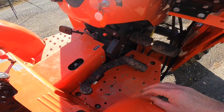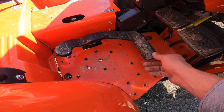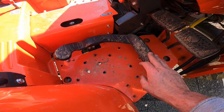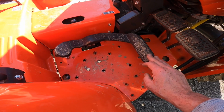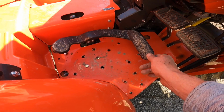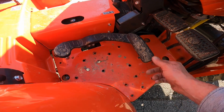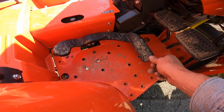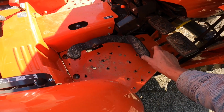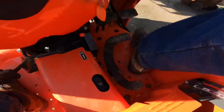And last but not least, this is the dreaded treadle pedal. If you've ever seen my other videos when I reviewed the tractor after a year of use, I'm not a big fan of this treadle pedal. I've tried it many different ways as far as how to use it and in different conditions, what to use it for. But pretty much use it to go forward and go backwards. But it's not very handy. And I'll show you why.